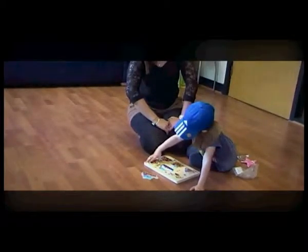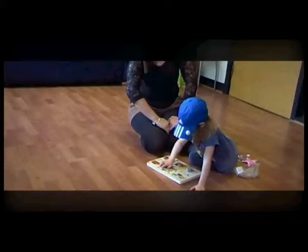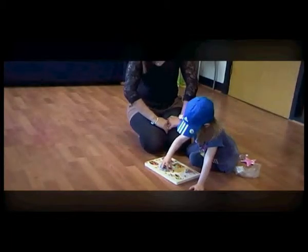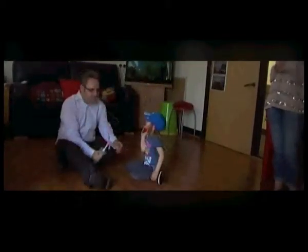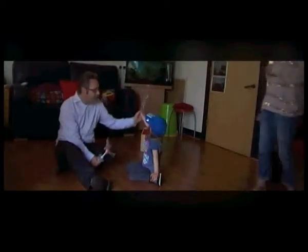Emma is playing a fabric skittle game. At first, she bowls the ball wide of the skittles. Then she slows down, moves nearer, and is able to bowl the ball straight at the skittles and knock them over. Emma is doing a transport puzzle. When the pieces are correctly placed, she receives a sound reward.